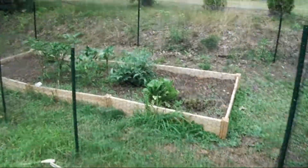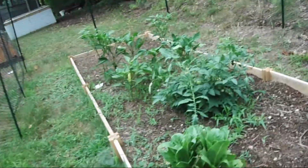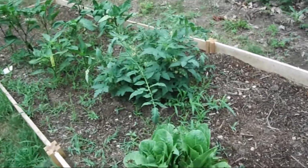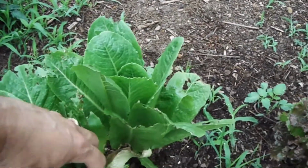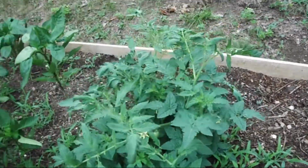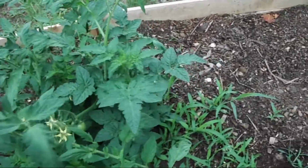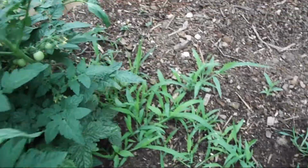Alright, so let's go check the garden. See if we got anything new coming up. There's my lettuce. I definitely gotta harvest some of this. Got something eating it. Probably some beetles or something. Tomatoes are still doing really well. Get some more flowers coming out. I gotta get this staked today.